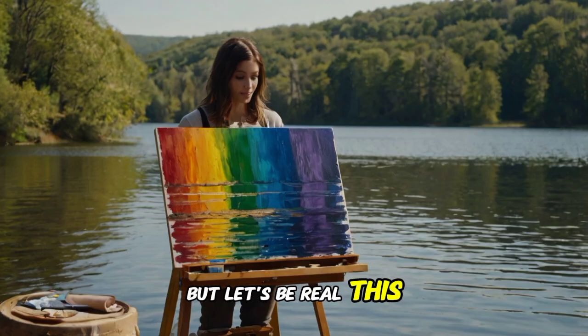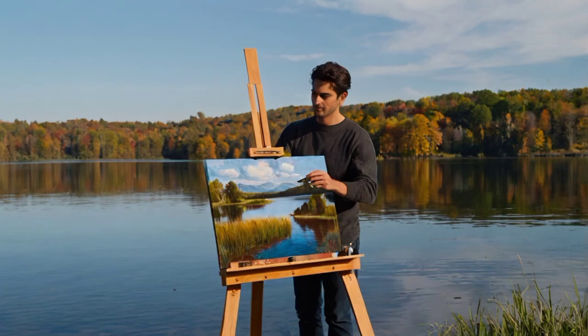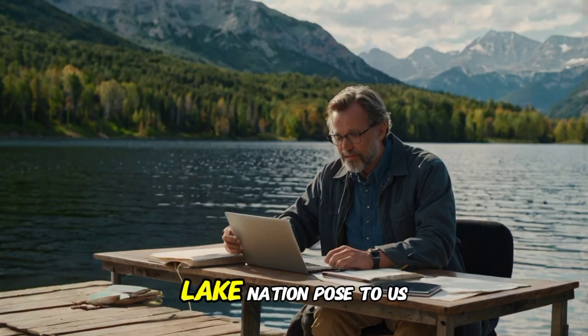But let's be real, this place is amazing, but it's also incredibly dangerous, especially for us humans. We don't have those cool adaptations the flamingos do. That's what I was thinking. So spell it out for me. What kind of risks does Lake Natron pose to us?